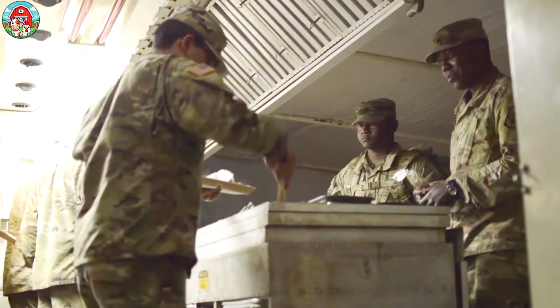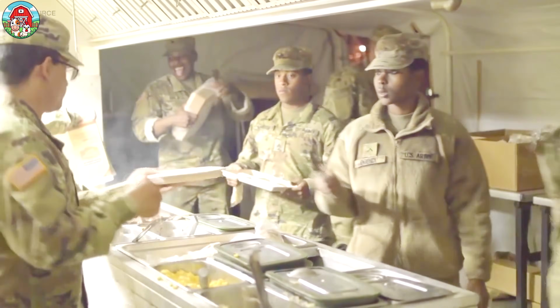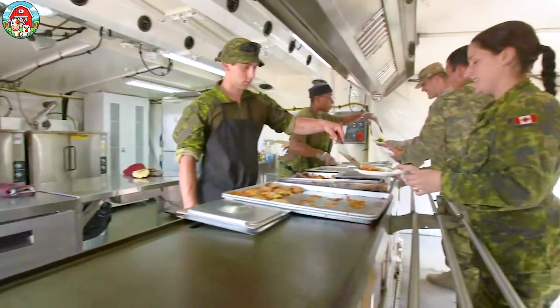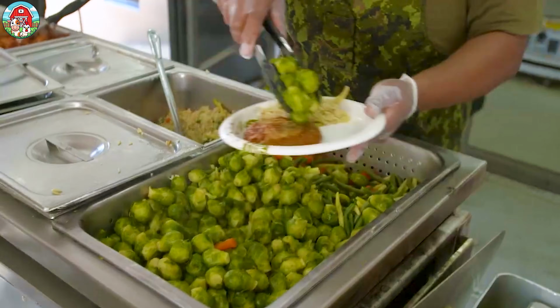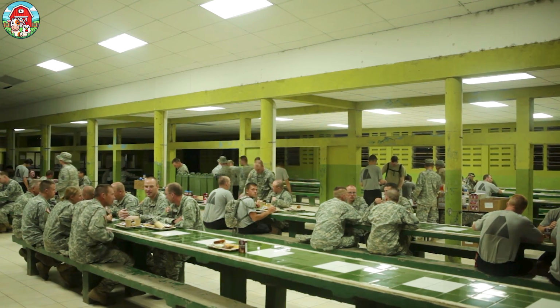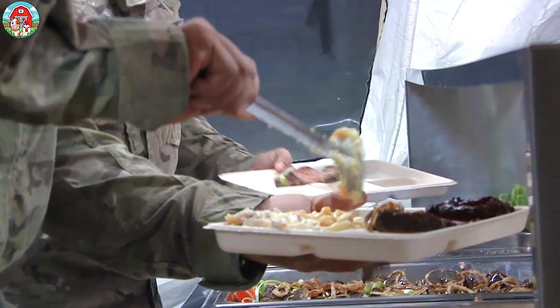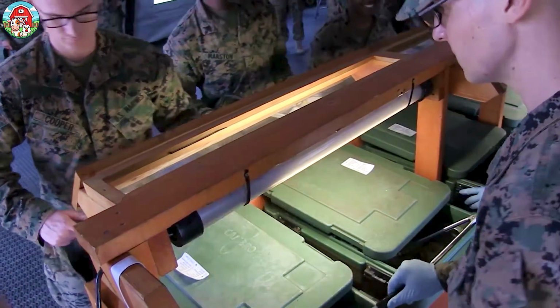But it's not just about quantity. Soldiers are expected to follow strict nutritional standards, eating all their meals, avoiding sugary snacks and sodas, and staying hydrated. In the military, nutrition is part of the mission. It supports morale, boosts immunity, and keeps every soldier in peak physical and mental condition.